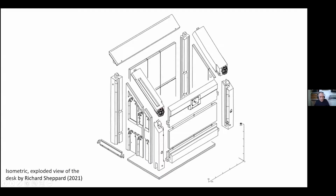And I'd like to thank, in particular, Richard Sheppard for these drawings, which were produced under rather difficult circumstances because he couldn't come and see the desk with me. So he was relying on my scribbled and no doubt sometimes fluffy measurements. And he worked extremely late this week in order to get these ready for us to look at.